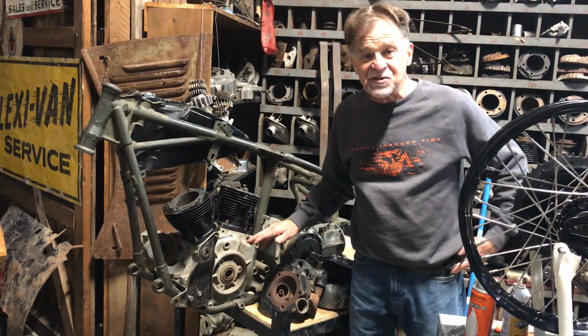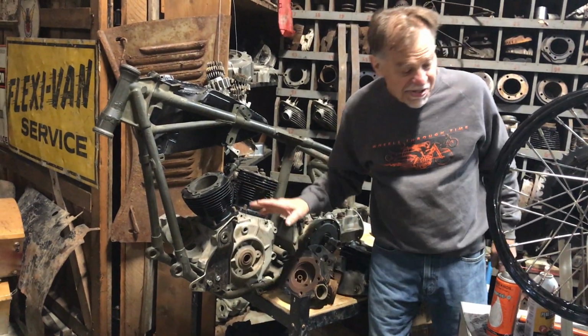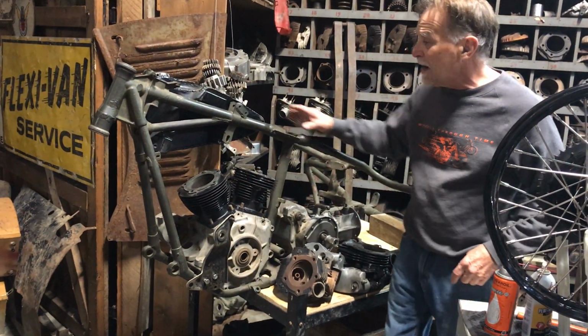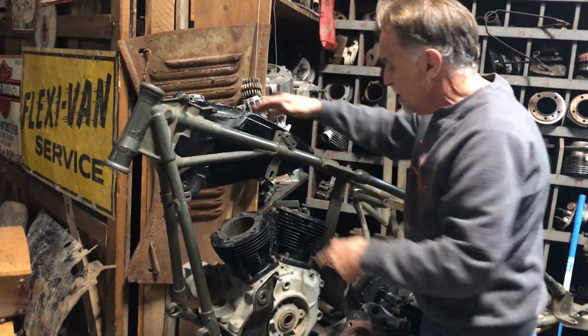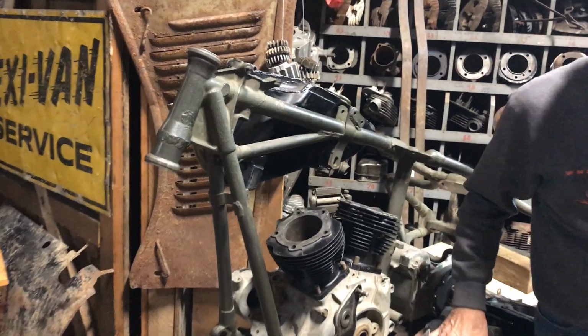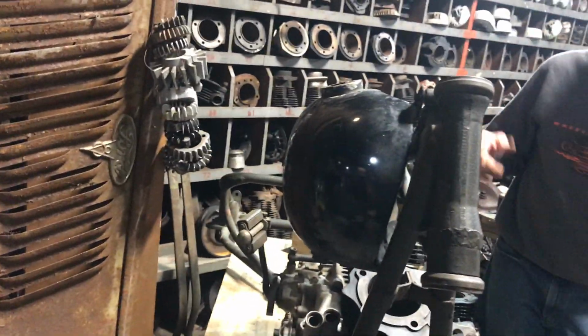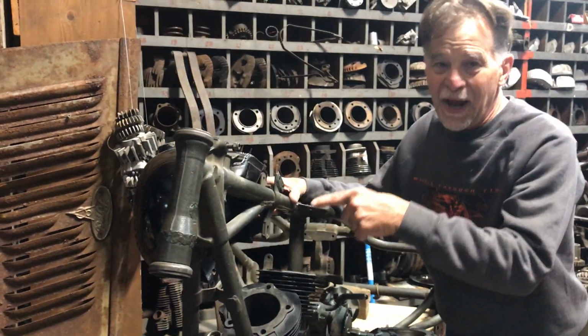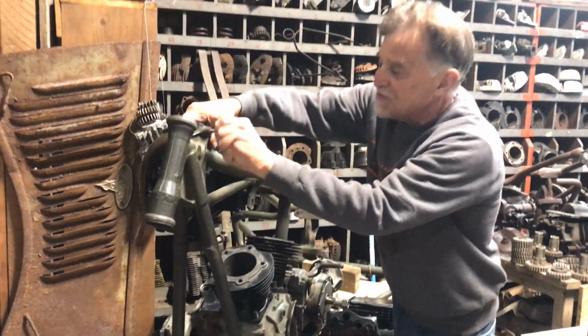But what I've also decided to give up with the shaft-driven Knucklehead three-wheelers is a set of experimental fuel tanks, and this is one of the tanks right here, and the other tank, I don't know where it is. I'll send you a picture. These are brand new Harley-Davidson built in 1940 experimental gas tanks.